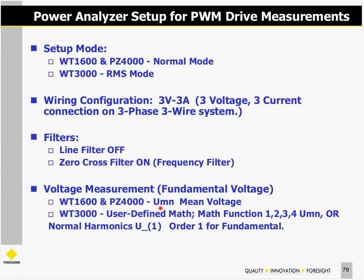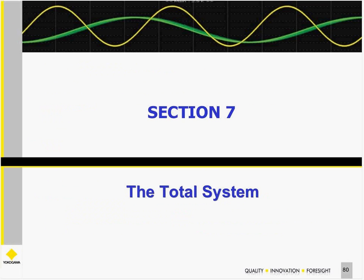Voltage measurements on the WT1600 and PZ4000 use the mean voltage measurement function. You could switch over and use the harmonics, but then you have to switch back and forth between the modes. So typically we just set up the mean voltage measurement. On the WT3000, we can use the math function and get the mean, or if you have the harmonics option that runs simultaneously, you can look at the U, say the element number 1, which is order 1 or the fundamental. So the WT3000 has some newer functions that run the harmonics simultaneously.